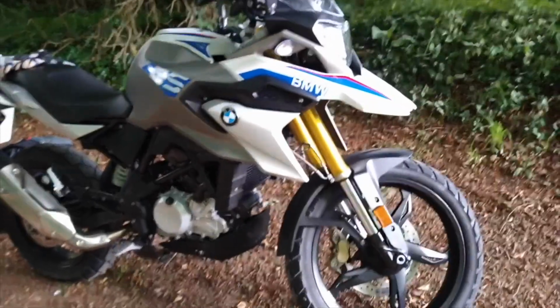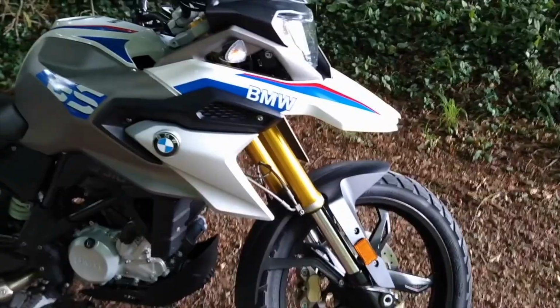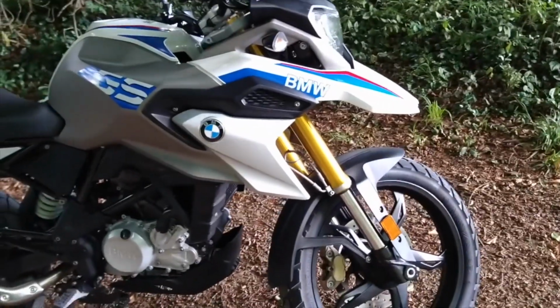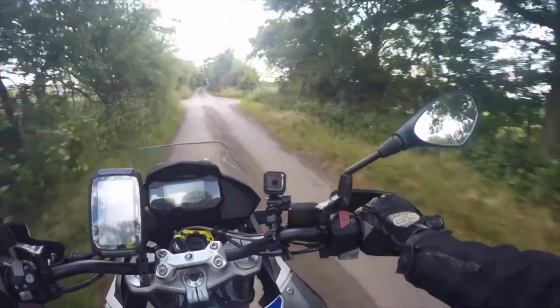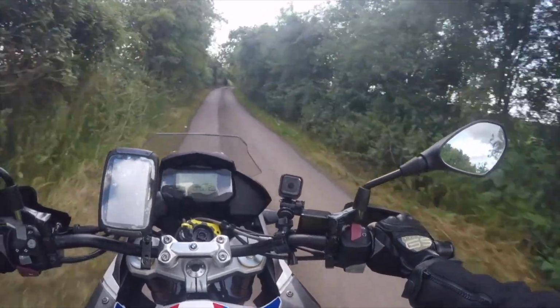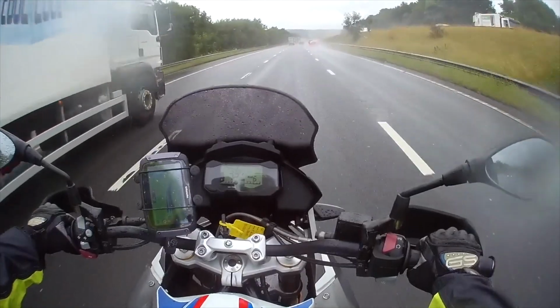Most people who get into bikes want to get out of that category and get into the big bikes like the Ducati 959. But here's the thing, the A2 bike that I have, which is the BMW GS310, is not only extremely efficient, it does over 77 miles to the gallon in my use of it. It's cheap to insure, it's cheap to tax, it's very light, it's very easy to manoeuvre. If you drop it, it's very easy to pick back up. It's very easy to manoeuvre around car parks.